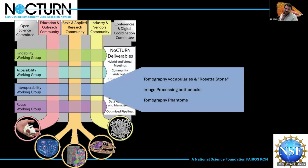Our interoperability working group is a really interesting one. This is the one that principally is tackling the mismatch in terminology and vocabulary between different machines. So we've built a sort of Rosetta Stone, right? If your GE system puts out this value, that actually corresponds to this value or this term in your X-radius system, and this term in your North Star system. So it's a way of linking. All the machines are essentially doing the same thing. They just call the components different things. So this is a way of linking through that.